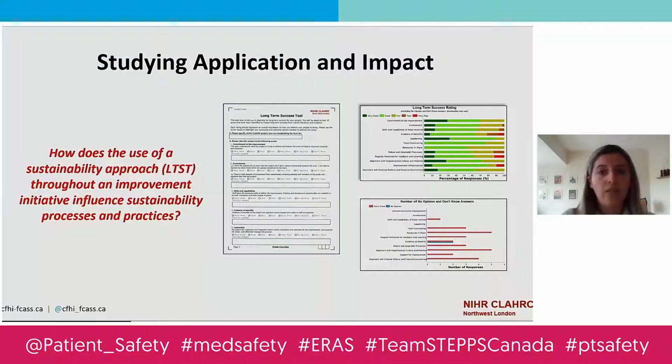So if we consider the evidence as to why your team should be using a sustainability approach, like Tanya mentioned and Julia Moore as well, it's very important. And so if we're asking ourselves, what is the evidence to support this and to help influence the processes and practices? Next slide, Tanya.